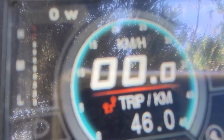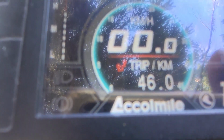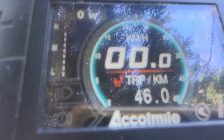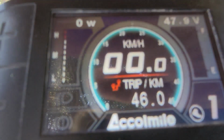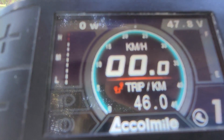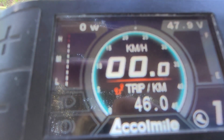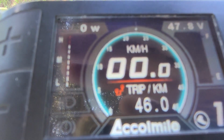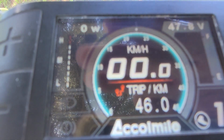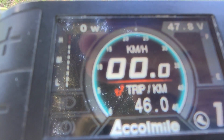Okay, I'm starting this range test. So far we've got 46 kilometers on the bike, and I'm down to 47.8 volts, 47.9 at rest. The bike's been running a couple of hours, so this is the voltage. It shouldn't go too much further, I don't think.